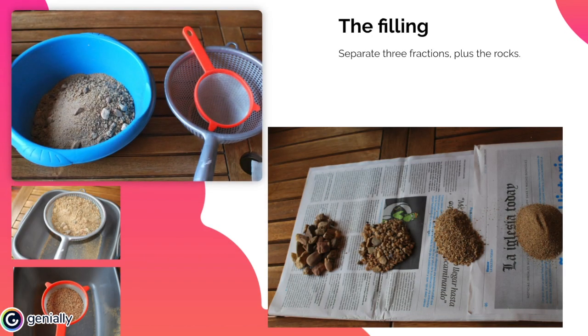For the filling, we will use a sand mixture, but before pouring the sand into the small bottle, the sand will have to be separated into 3 fractions: the gravel, the medium, and the smaller one. This will be done with the help of 2 domestic sieves like this over there.